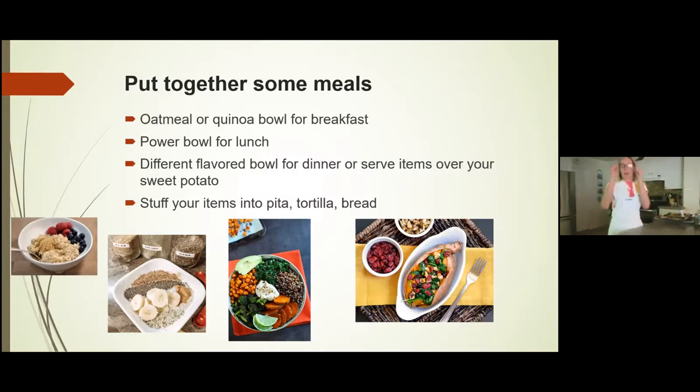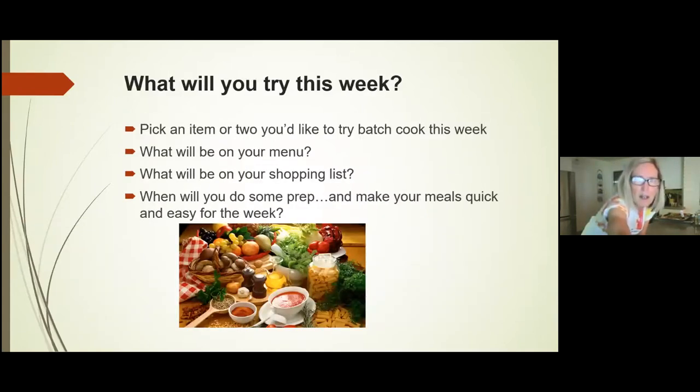So I think now is my time. I'm going to come back to this. I'm going to get out of here. Oh, I'm going to stop sharing. I think that's what I'll do.